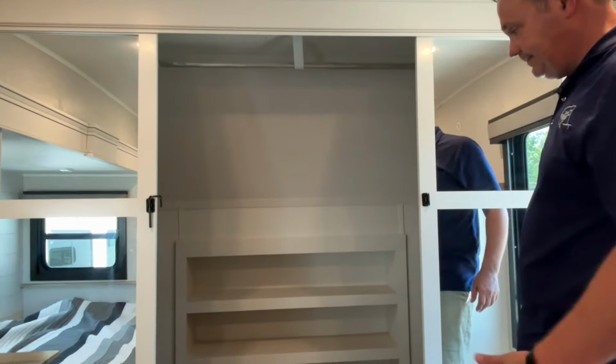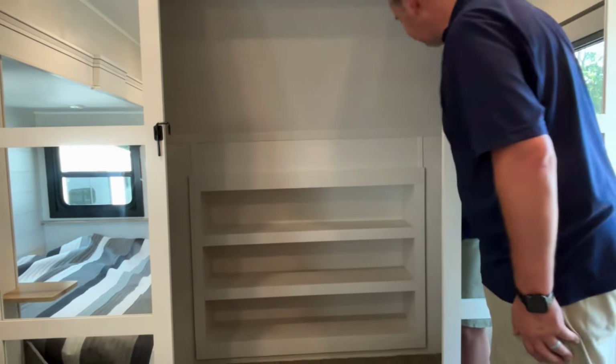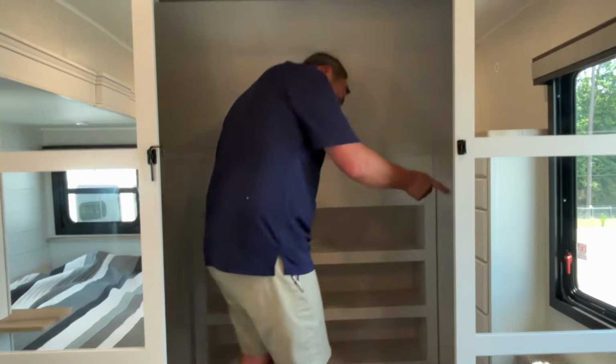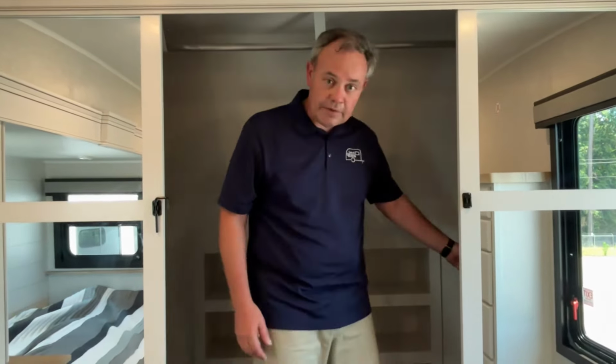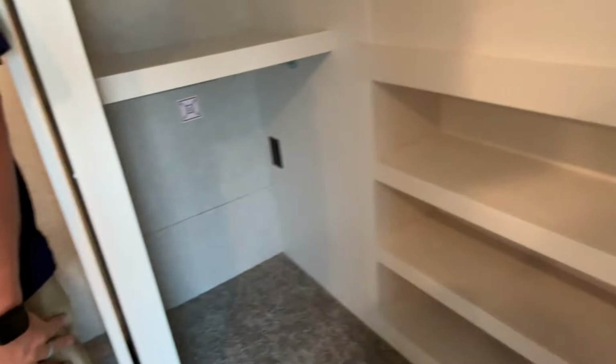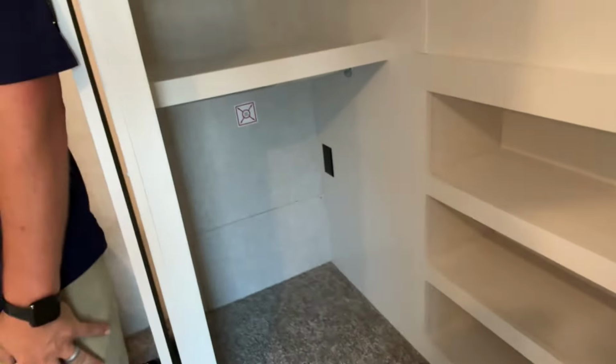Out at the very front, you're going to have a nice big closet. Lots of room. There's a washer and dryer prep down there. Hanging all the way across, all the way under. Great space there for shoes. And the dryer's going to go on the other side.